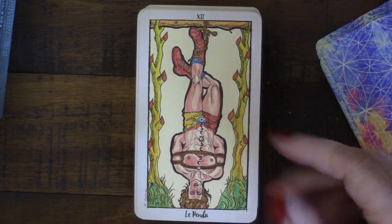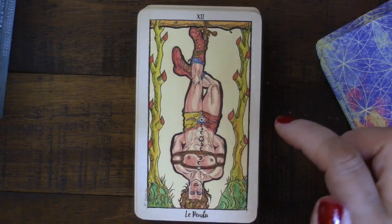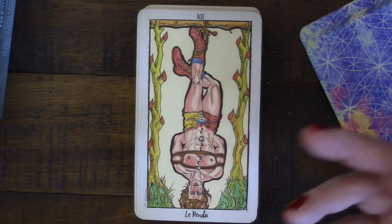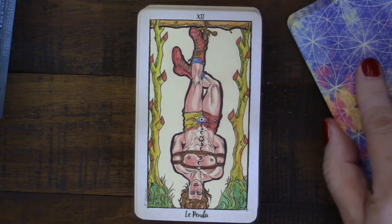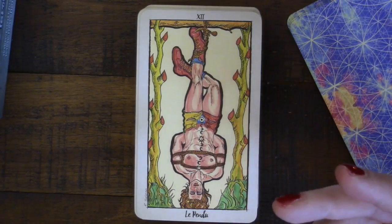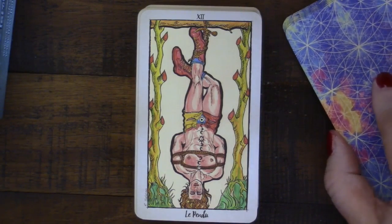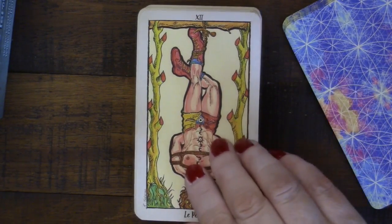Here we have a Hanged Man. Again, definitely feel a little bit of a bondagey feel here with the rope tying, but there are plenty of hanged men that have that. Again, while I can see the avant-garde, I can see the underground clubbing there, I don't feel like it's anything that is obnoxiously in your face, or would be something you couldn't use to read for even other people. And so I think he's a great hangman. I love his boots.